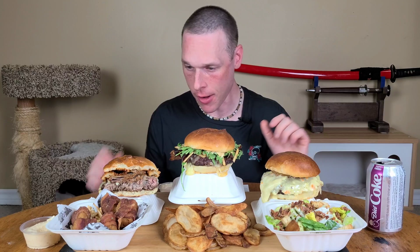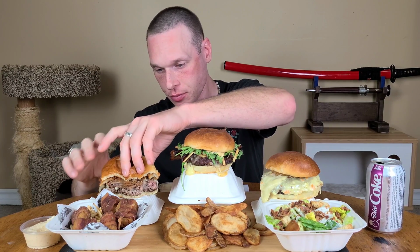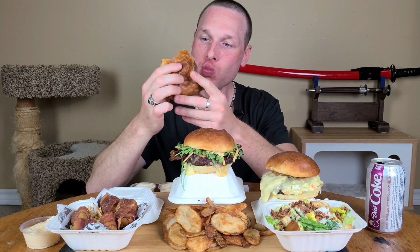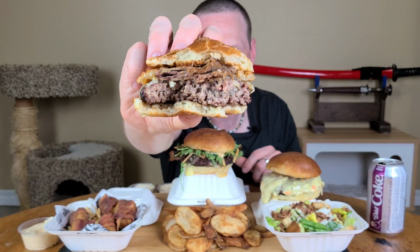I feel like I always repeat myself a lot, but I love barbecue sauce on my burgers for sure. So this one was right up my alley when I saw it on the menu. That's very good.